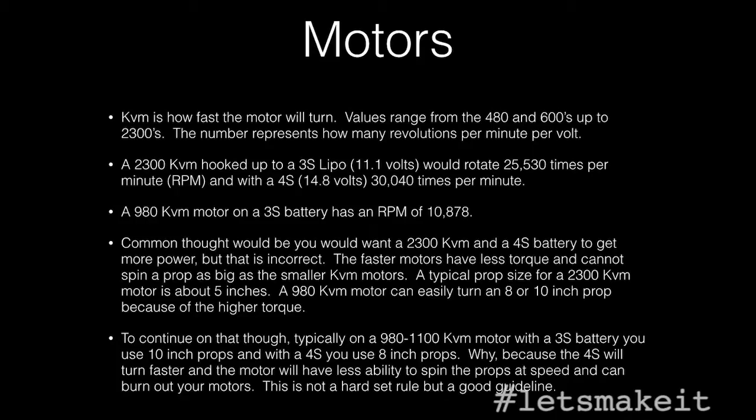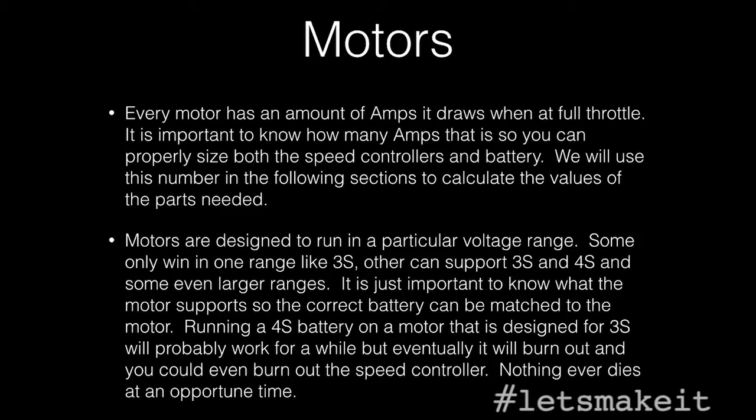There's also another reason why it's important that you watch how fast your props are spinning. Every motor has an amount of amps that it will draw when it's at full throttle. It's important to know how many amps, because we need to properly size the battery and the speed controller. So we're going to do that in an upcoming step here. We're going to size out everything. So we definitely need to find out how many amps it draws.